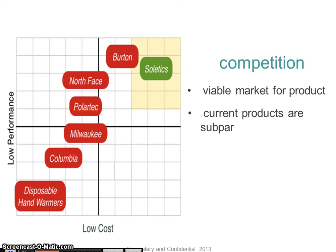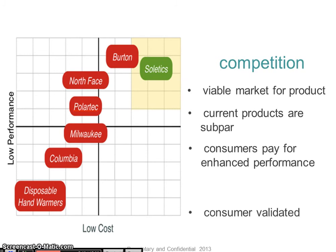Burton is also a competitor as they currently hold the largest market share of snowboarding equipment and apparel. However, they do not incorporate any active technology in any of their products. Our technology will facilitate increased performance, which statistics show athletes will pay a premium for. Learning from the mistakes made by our competitors, we have sought constant consumer feedback and validation.